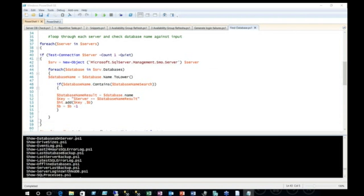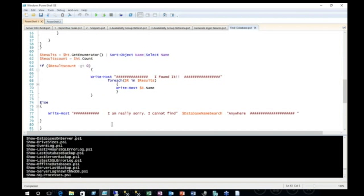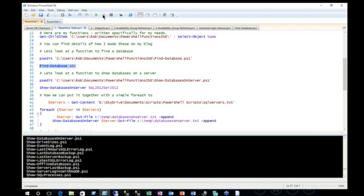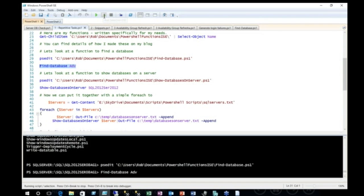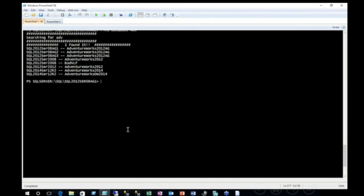We then go through each database in the databases collection on the server, convert the name to lower, and see if it matches. And if it does match, we put out the results. And if it doesn't match, we say, I'm really sorry, I can't find it. So if we just run that now, we can see that quite quickly it comes back. And like I said, I've run this against several hundred servers and instances with many thousand databases on, and it comes back within 20 seconds or so.